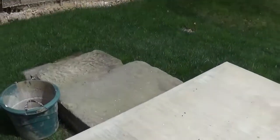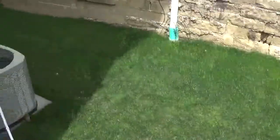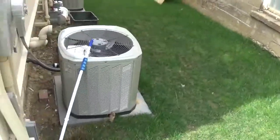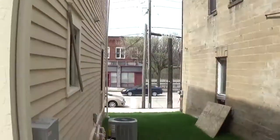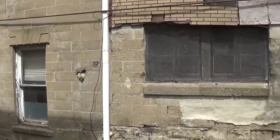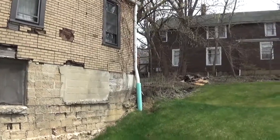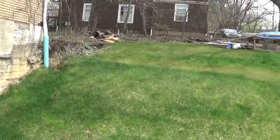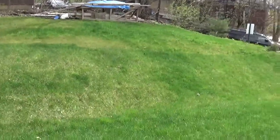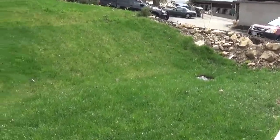And let's go outside and look at the backyard. See some big stone steps we saved from another spot. Moved them over. That's our heating and air conditioning units. Once again, this next building next to us, 257 North Water, was going to be torn down very soon and a new building constructed. And here's our backyard for our little amphitheater at some point.